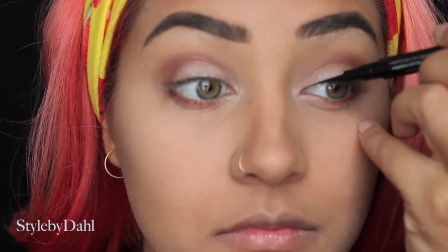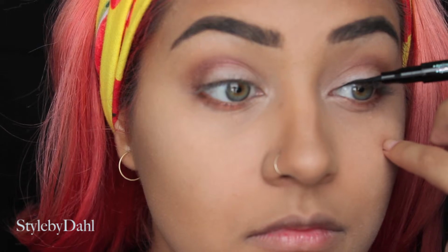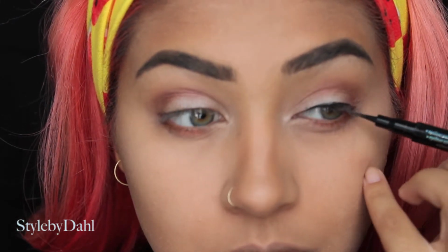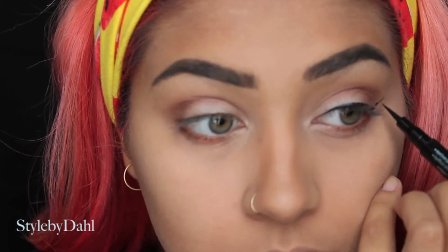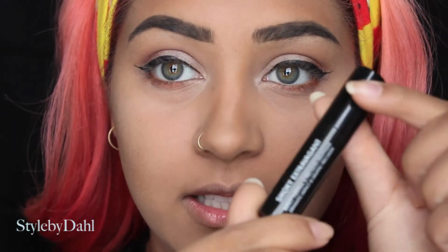So now that we're all done with the shadow, I'm going to line my eyes using this Essence Super Fine Eyeliner Pen, which I really like. It's very dark. This eyeliner is so easy to use. Look at how thin this is. So easy. For mascara, I'm going to be using this little sample of Makeup Forever mascara. It kind of sucks, but I just need to comb my lashes before falsies.